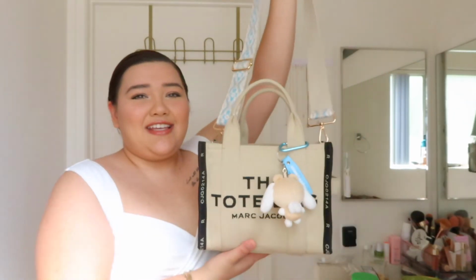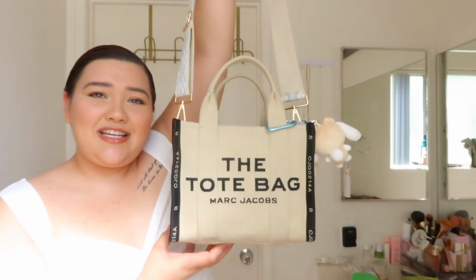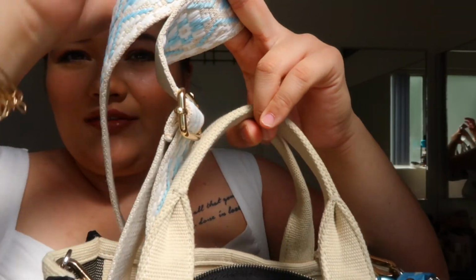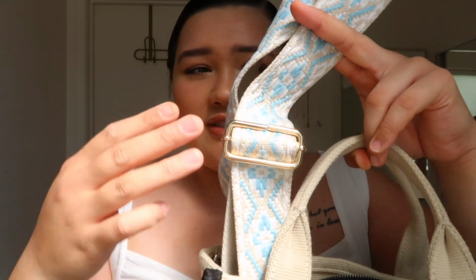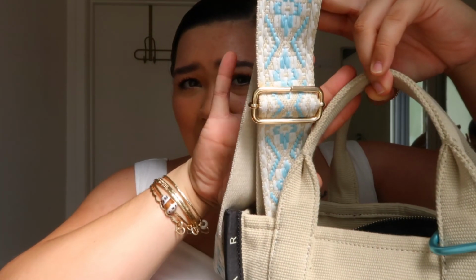Last favorite is my birthday gift that I got from Matias. It's my Marc Jacobs tote bag in the mini size. This is not the strap that came with it, but I did purchase this strap on Amazon, and whenever I wear my bag out, somebody asks where the strap is from. I will leave the link to it down below. I also had another one that I purchased that I will also leave down below. But I freaking love this bag.